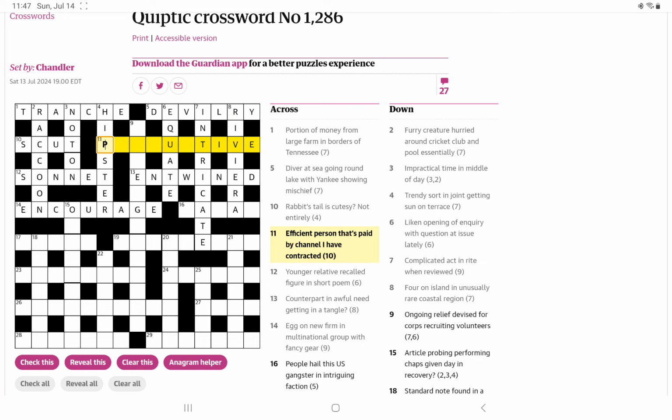Ooh, now our efficient person, that's paid by channel. So the U something T must be part of the channel. It's not UTV. What's efficient person? Oh, I'm not seeing that word at all. No, what's wrong with me that I don't see that?